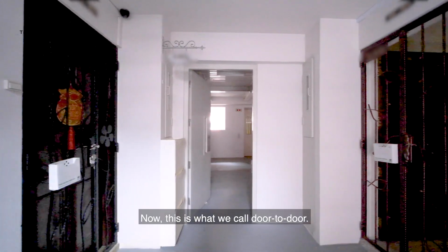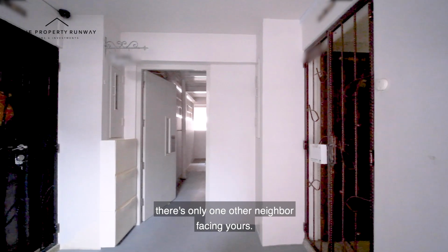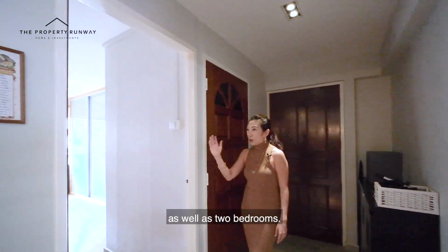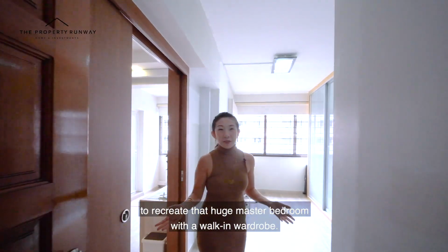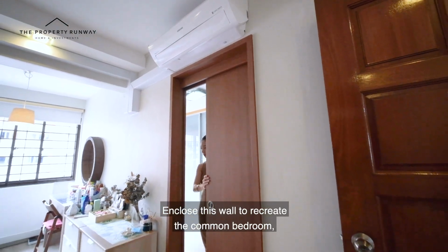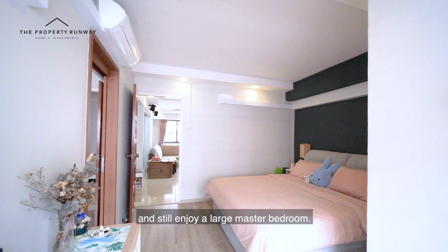Now this is what we call door-to-door, meaning that just outside your front door, there's only one other neighbour facing yours. Step in and there's a little passageway with a storeroom on the right as well as 2 bedrooms. Now these 2 bedrooms have been combined to recreate a huge master bedroom with a walk-in wardrobe. Enclose this wall to recreate the common bedroom and still enjoy a large master bedroom.